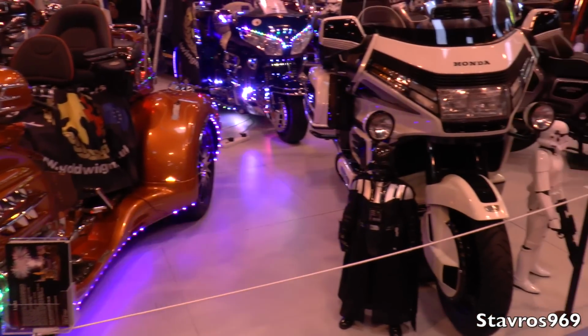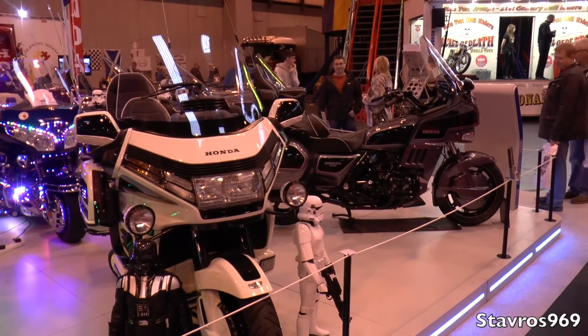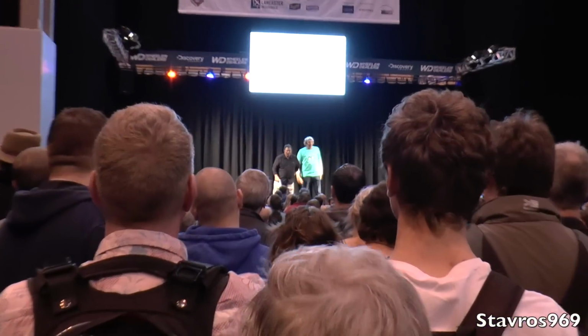Now the riders are on the inside now, preparing the machines, and it will be on with the show. No, there's no money in it.